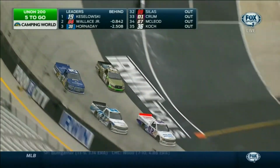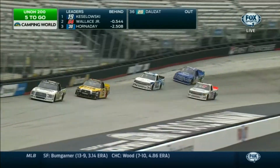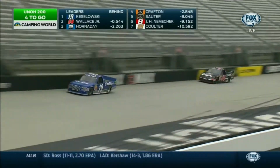Not a great day for Blaney. It hasn't been a good trip to Bristol for him. I spoke to him yesterday in the garage area. He said, we just can't get our truck to turn. We saw him loose early in the race. Looks like it's back to pushing again.